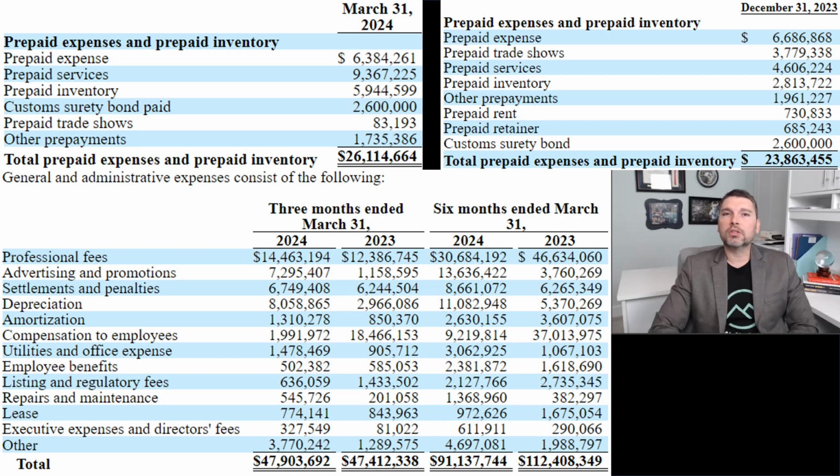I'm not sure exactly what's in the other line item, but you'll see what was $4.6 million for 6 months. Just this past quarter was $3.7 million. That means the other line item was about $1 million for the December ending quarter, and it's $3.7 million for this quarter end. Overall, the general administrative would be $91.1 million for the 6 months versus $47.9 million for just those 3 months.